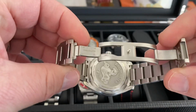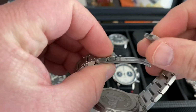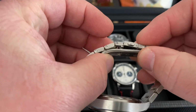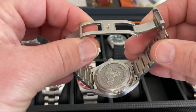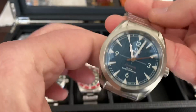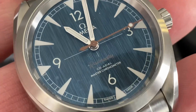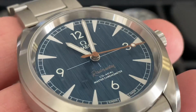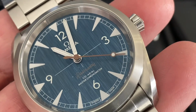I think Craig and I agree that neither one of us really care for butterfly clasp, but this one's done really nice. I think I could probably manage that and size it properly. You got some smaller links there, so you should be able to dial it in, but there's no micro adjust. But man, I love that denim dial with that kind of rough orange. It's not like a really bright orange, but almost like a burnt orange on there. And then I love those teeth too.